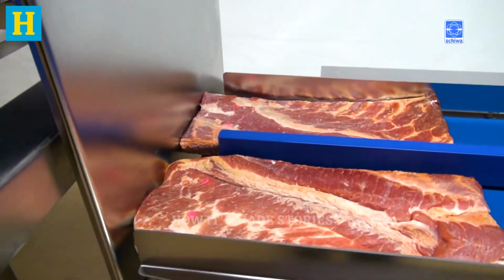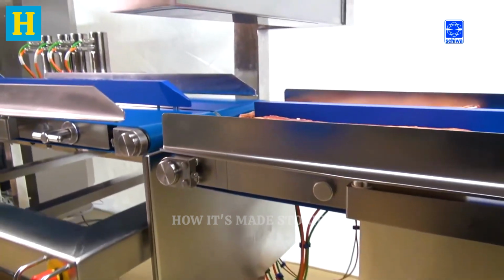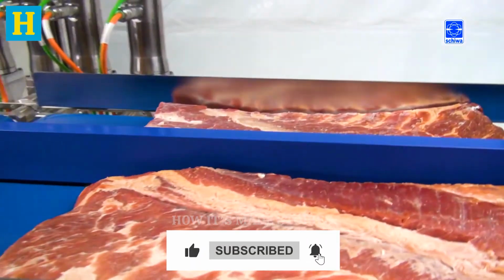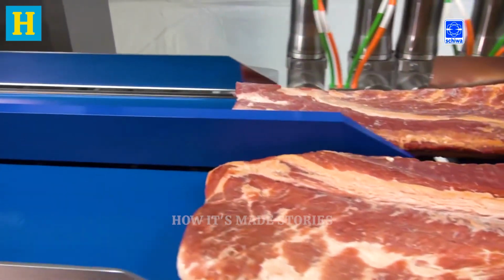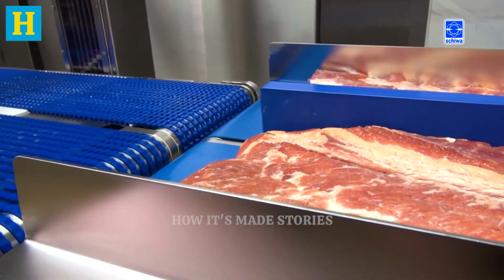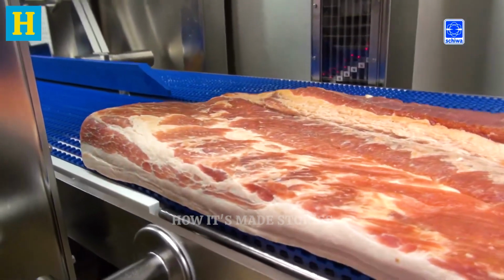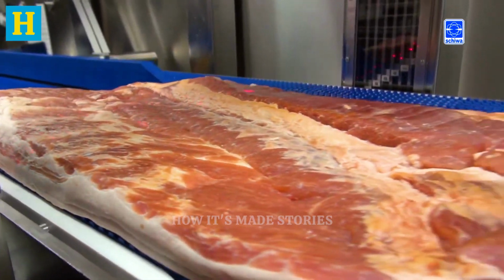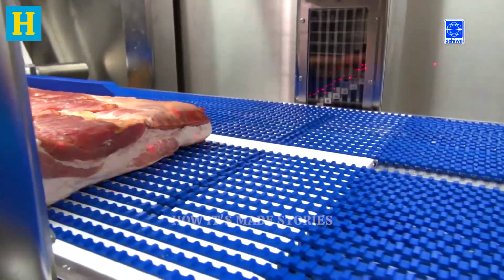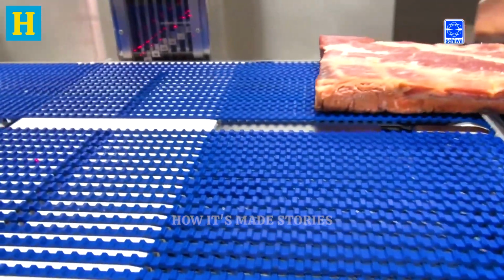In the bacon slicing step, precision and consistency are key, and the double-spindle bacon slicing machine plays a vital role in achieving this. This advanced machine is designed to slice pork bellies into perfectly uniform bacon slices, ensuring the highest quality standards are met at all times. The pork bellies, having gone through the curing, smoking, and cooling stages, are fed into the double spindle slicer, which is capable of adjusting the thickness to meet specific consumer preferences, from thin, crispy slices to thicker, more substantial cuts.